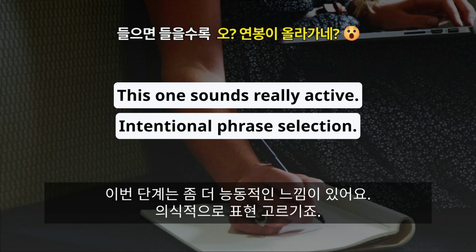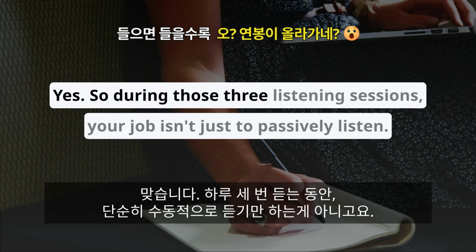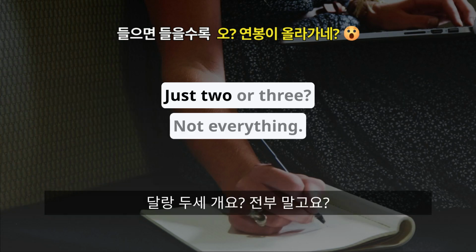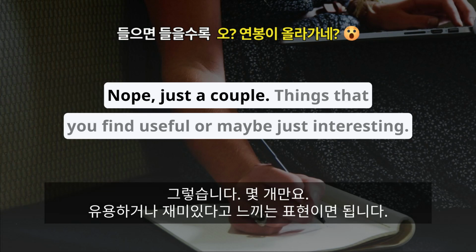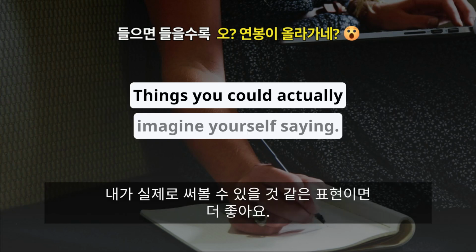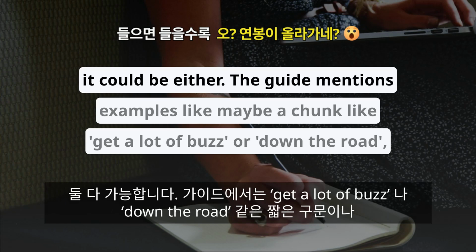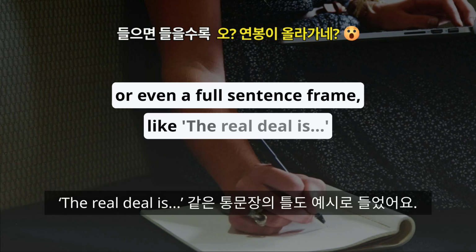Intentional phrase selection. Yes. During those 3 listening sessions, your job isn't just to listen passively. It's to actively find and maybe jot down 2 or 3 expressions. Just 2 or 3, not everything. Just a couple. Things that you find useful or maybe just interesting. Things you could actually imagine yourself saying. What kind of things? Full sentences? It could be either. The guide mentions examples like a chunk like get a lot of buzz or down the road, or even a full sentence frame like the real deal is.